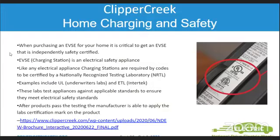So it's really important, as you're going through that process of getting a plug-in vehicle and thinking about how you're going to refill it, at home or out in public. Of course, everything that you go use out in public is going to be installed by a licensed electrician. It's going to be permitted, it's going to be inspected, and it's going to be independently safety certified. So it's really important to do that little bit of research up front when you're thinking about putting one of these in your home.